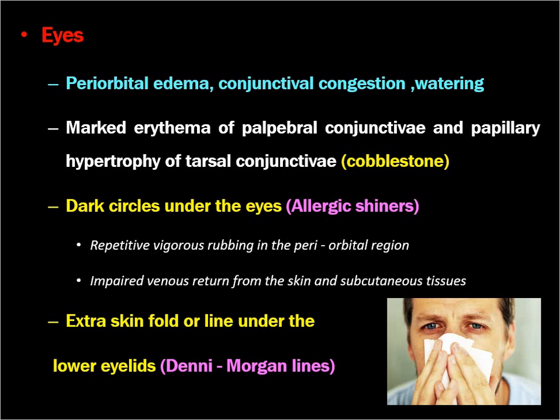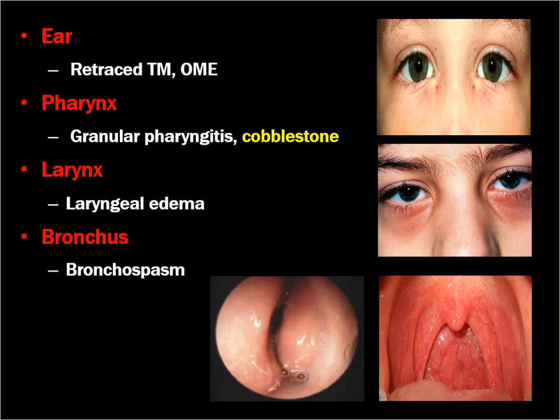We should know that the lower eyelids are very thin skin structures, and these changes are commonly seen in case of allergic rhinitis. The child may have a retracted tympanic membrane and otitis media with effusion also because of eustachian tube block. In the pharynx, there might be granular pharyngitis or cobblestone appearance. This is the cobblestone appearance.